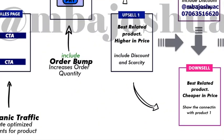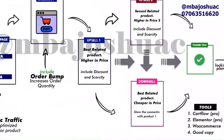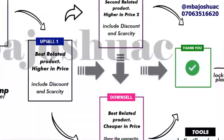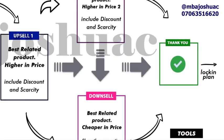That's the goal. After this, we send them to a thank you page. Depending on the process, that means we have 1, 2, 3, 4 products you are selling in one single sales process. And once we send them to the thank you page, we don't just let them go. We do what I call the lock-in plan, where we capture them and keep them forever.